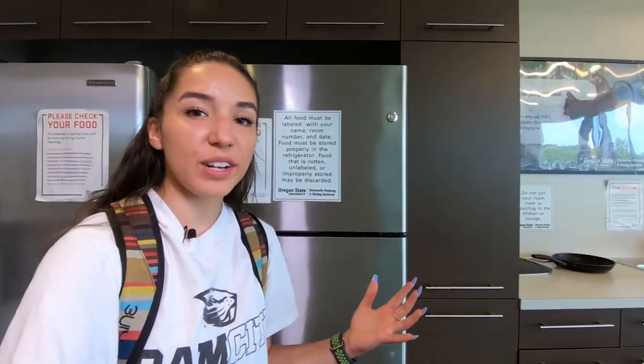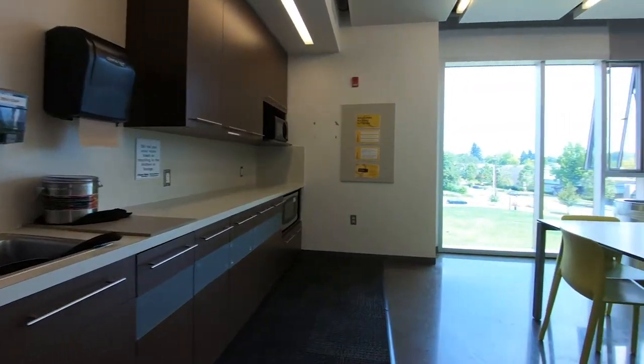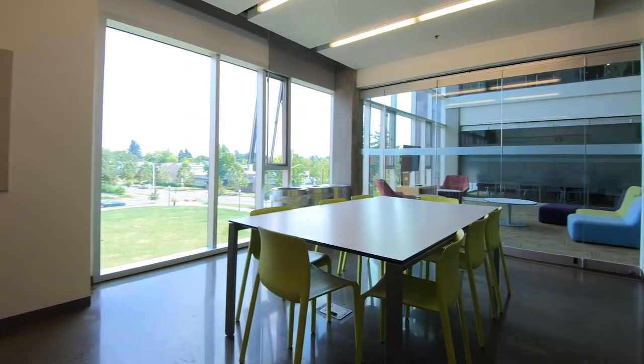Welcome to a community kitchen in the ILLC. Every floor will have a room just like this with refrigerators, sinks, microwaves, and stovetops so students can prepare their own meals.